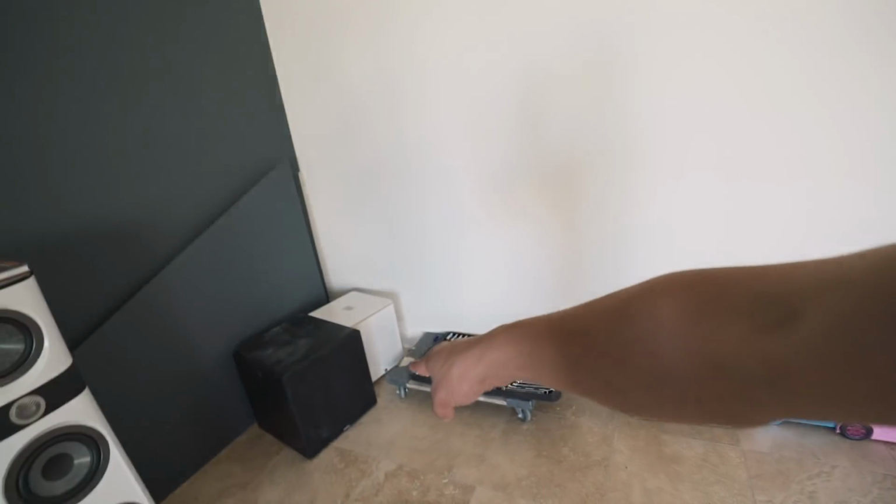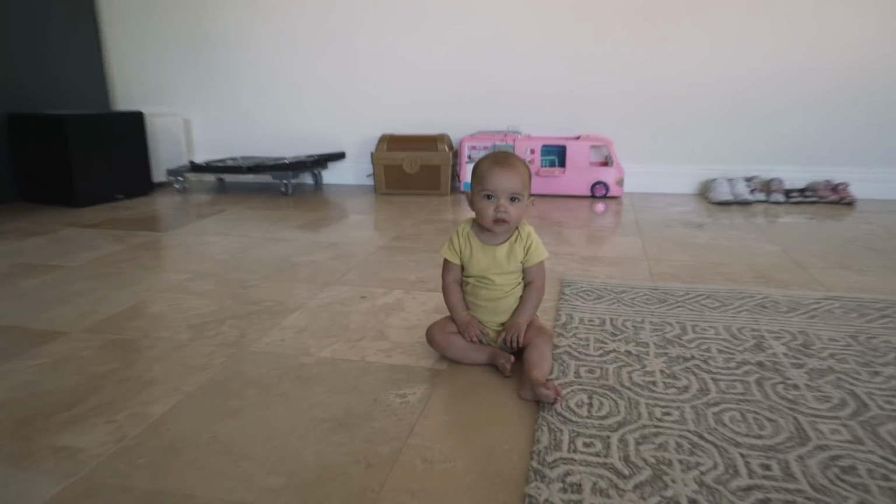Sorry for the disarray. We were disassembling this. I actually found that subwoofer in the garage. I had no idea I even had it, but it's a piece of crap. My point is that I also had these Kefs in the office, but I brought them here because I was gonna move the Sopras into the theater, right? But she's learning how to crawl.